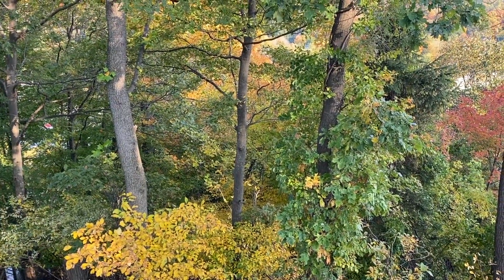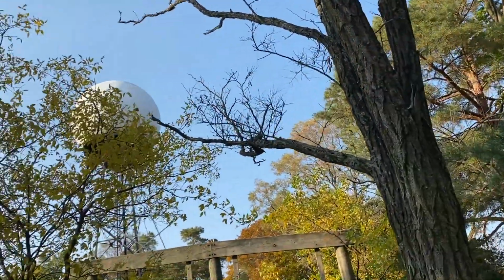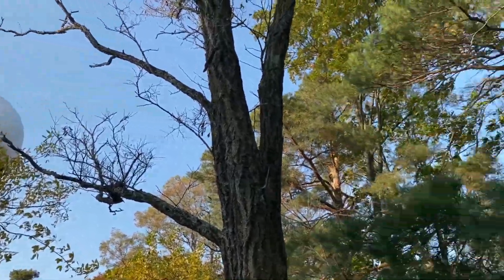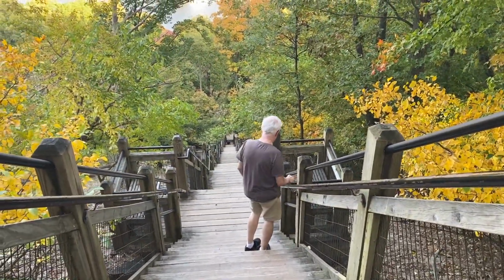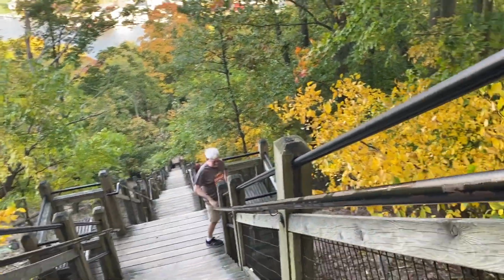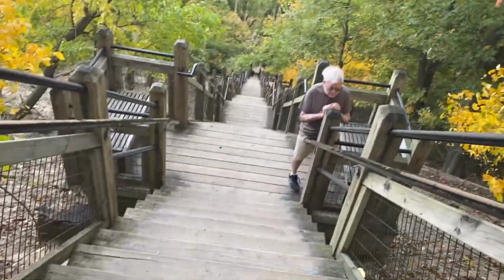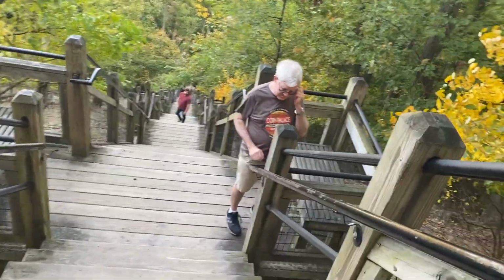Okay guys, so we're gonna go down and find a place to eat. There's the tower, guys, the main tower here. So, we're going down now. Hi there! We're still far from the bottom. Okay? We're almost halfway down.